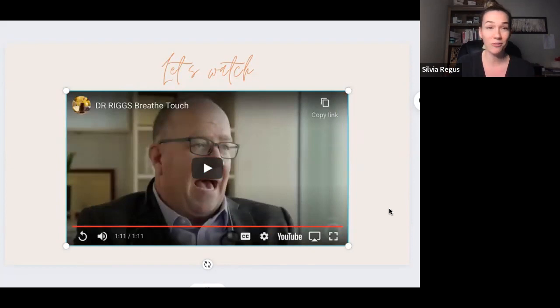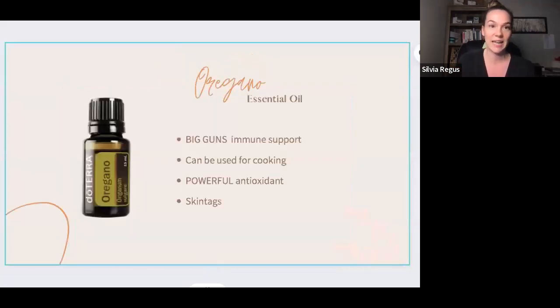So yeah, pretty powerful testimony. His son was having difficulty breathing after being exposed to some of the smoke. And I found this with my kids as well. Breathe is kind of one of those miracle oils that can really have a powerful reaction. So it's good to have on hand.